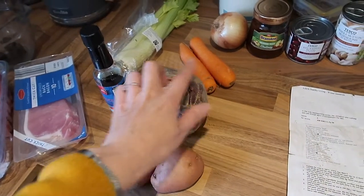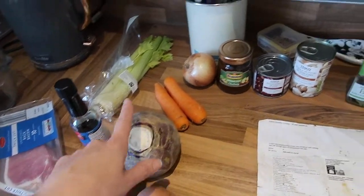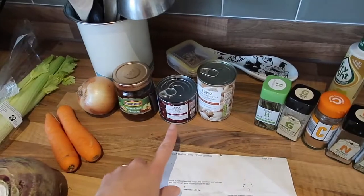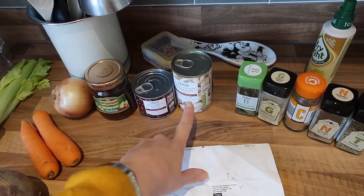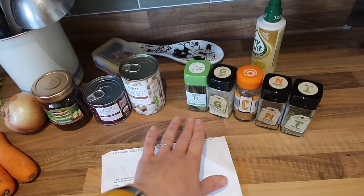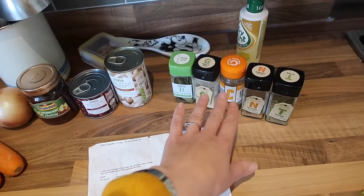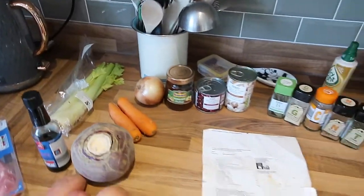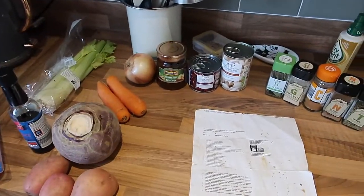A swede, a couple of carrots, a couple of sticks of celery, soy sauce, an onion, some fruit chutney, whatever you fancy, kidney beans, a tin of whole button mushrooms, and then bay leaves, garlic salt, ground cinnamon, nutmeg and thyme, and some beef stock. And basically you stick it all in and put it in the slow cooker, and then when it's done you add a little bit of corn flour to thicken it up, and that's it.